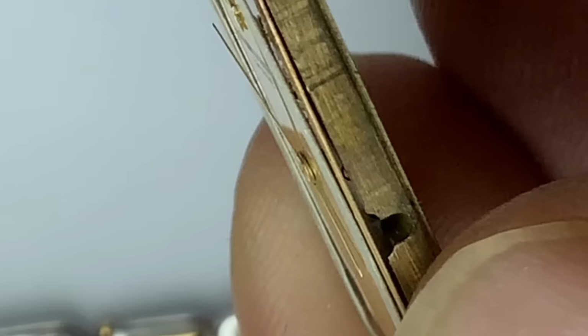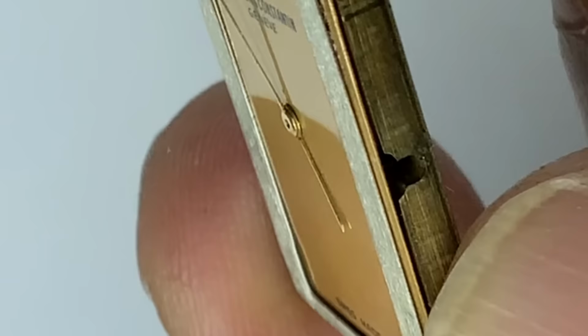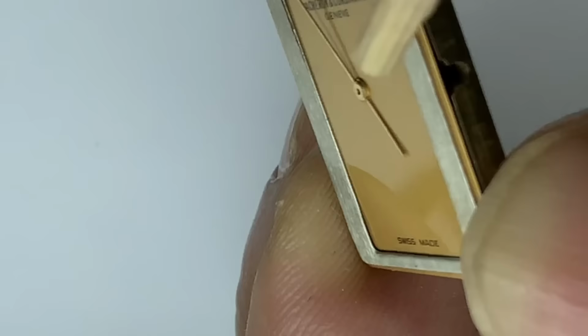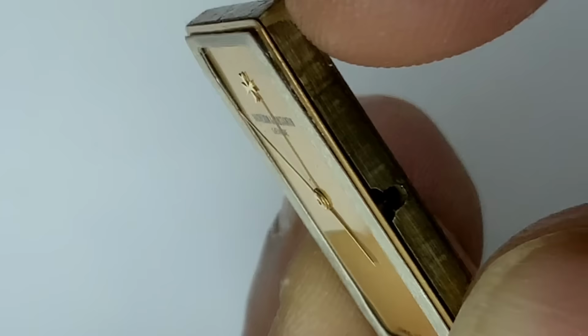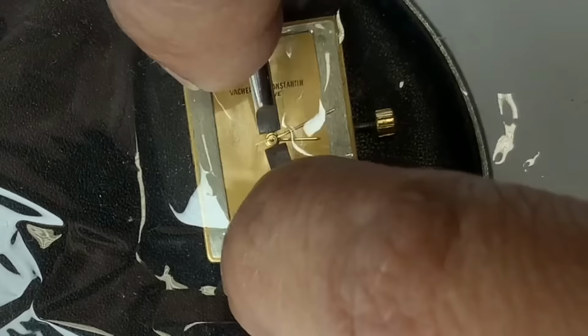Looks like somebody's tried to glue this bit in at some point, because it's all over the shop. You can see more signs of adhesive. Look at the way these hands have been set as well. The other hand is touching the dial. It doesn't look very happy. And then the minute hand looks like it's excited about something, because it's pointing upwards. A few gremlins here and there. Let's see what else turns up.